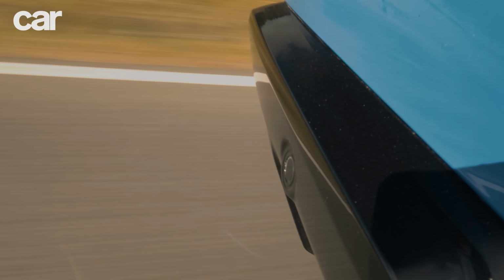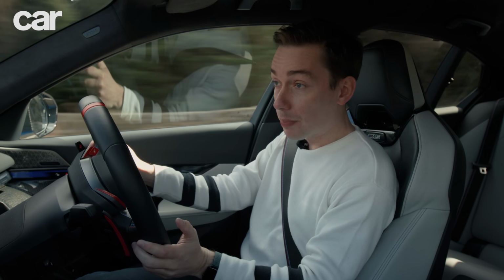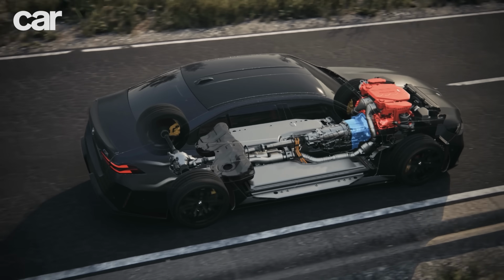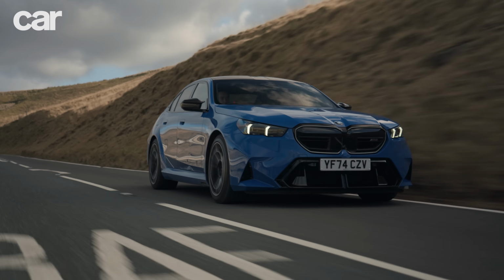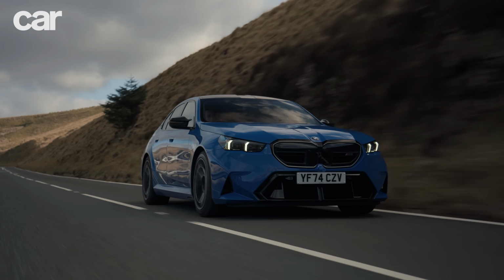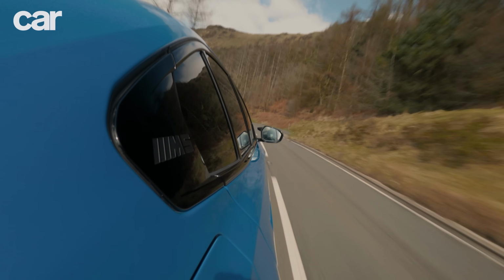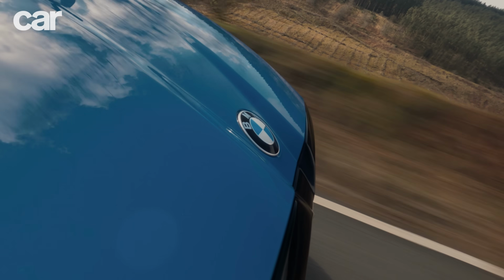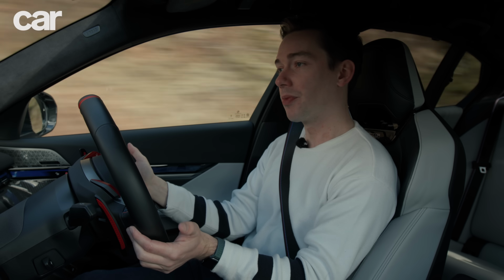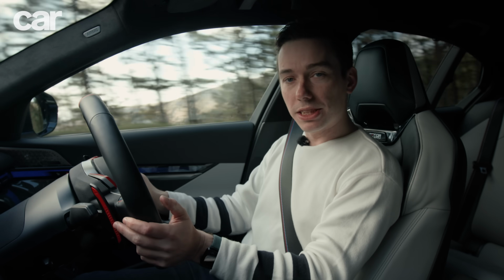M5 customers insisted that the new car had to have a V8. That was non-negotiable. So BMW gave it a V8, but in doing so, they also had to make it a hybrid, and that therefore added weight, and that's how we ended up at a 2.4-ton BMW M5. And because of that additional weight and the complication from the hybrid, it meant that this M5 was never going to be like the M5s that had come before it. So BMW effectively had to reposition what this car was about. And I reckon that BMW has done a really good job of that.